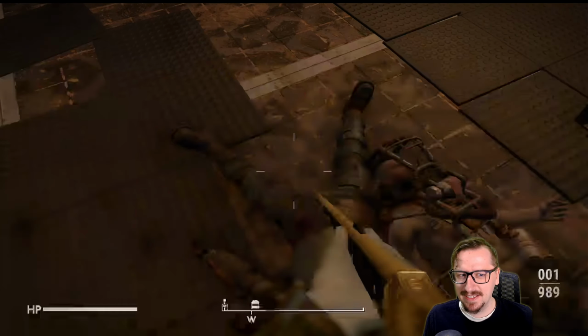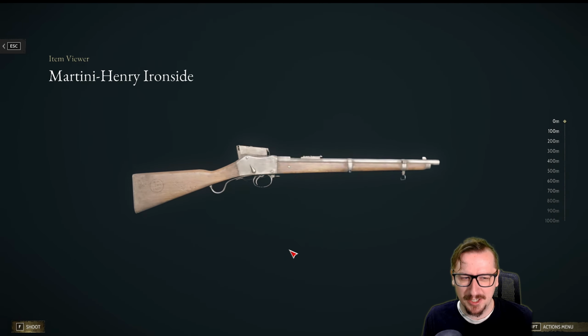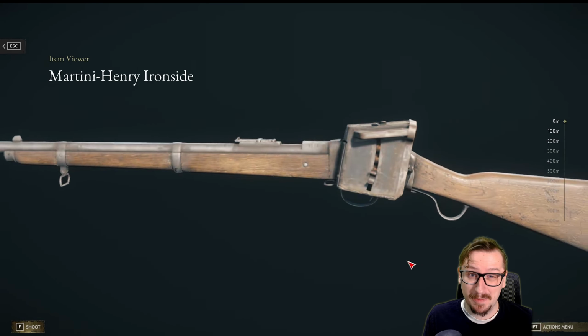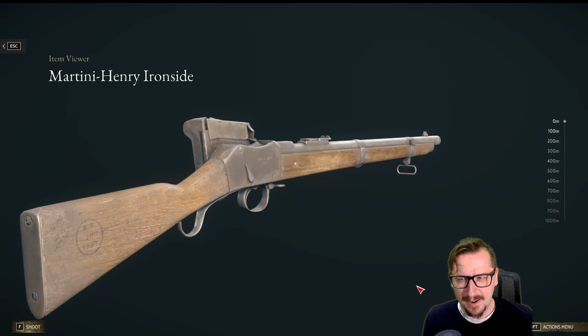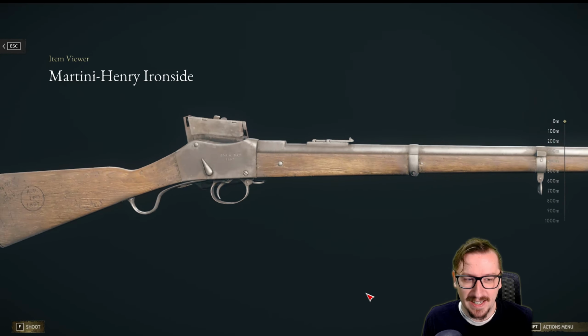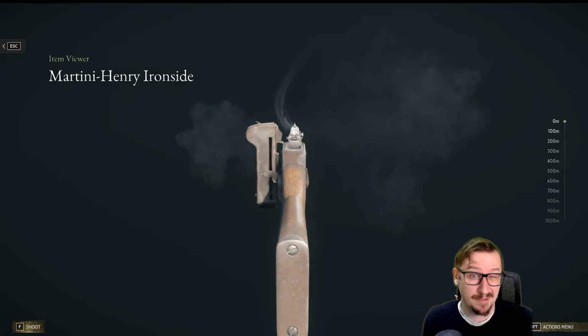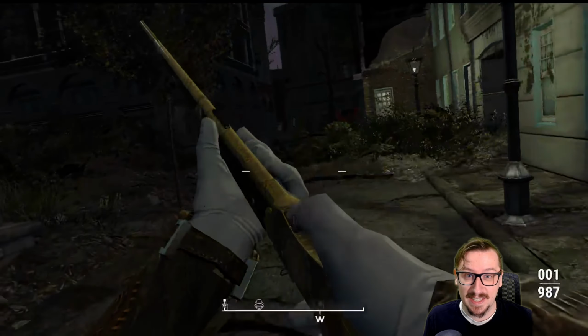There's also something in Hunt Showdown called the Martini Ironside. The official name of this device I can't actually remember. I tried looking it up but didn't have any luck there. This was an experimental device on the Martini that allowed you to load multiple rounds in. It was very awkward, and I don't think it was ever actually used in real life, but it was actually made. So that would have been another cool thing, and I think it would have fit into the world of Fallout really well. Either way, though, the Martini in this game is pretty awesome.